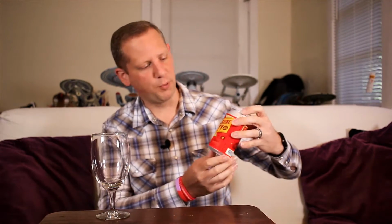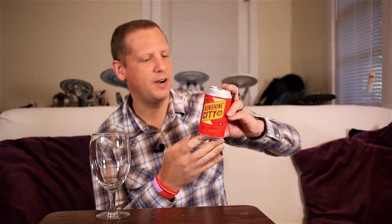This is a beer from a somewhat new brewery to me. This is from the Green Bench Brewery out of St. Petersburg, Florida. Sort of the southern, central, west coast of Florida in the Tampa area. This is their Sunshine City.